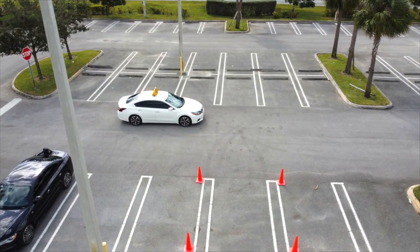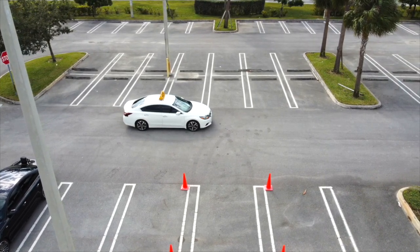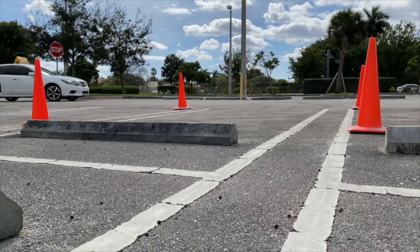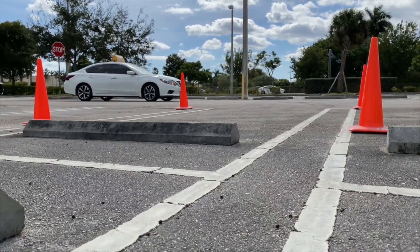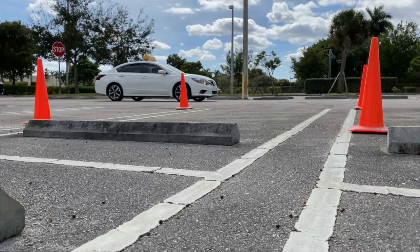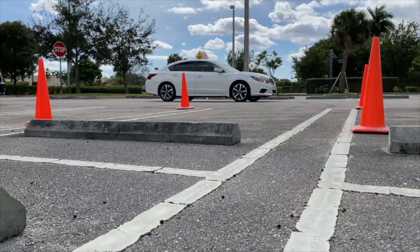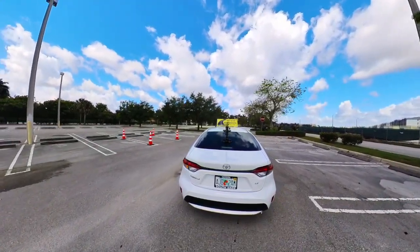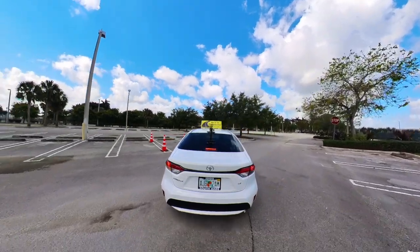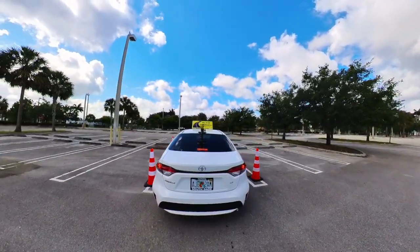As you enter the spot, gradually straighten your steering wheel to align your tires parallel with the curb. This might require a few small adjustments, so take your time. Be patient. If you find that you're not perfectly aligned, do not hesitate. Just back up slightly and move forward again to get the perfect alignment. Remember, precision is key to successful parking.